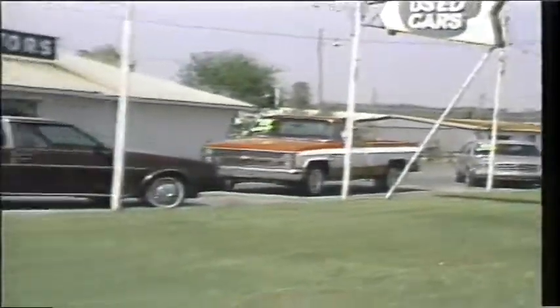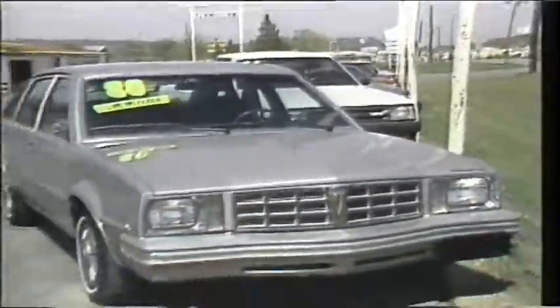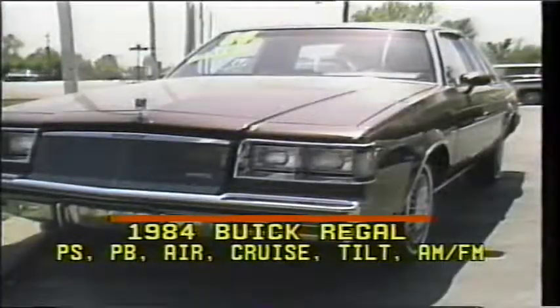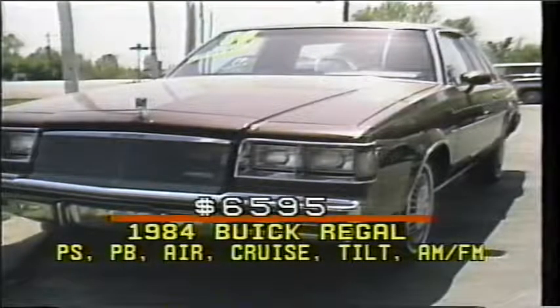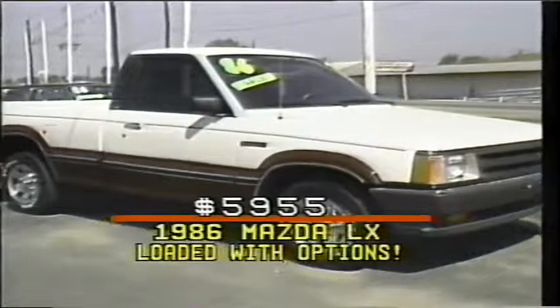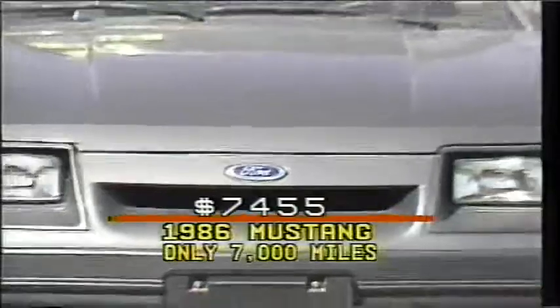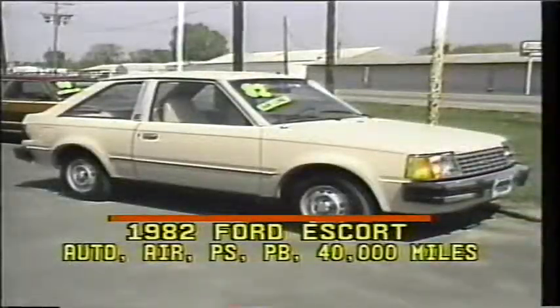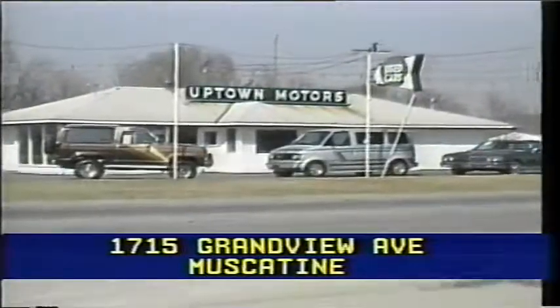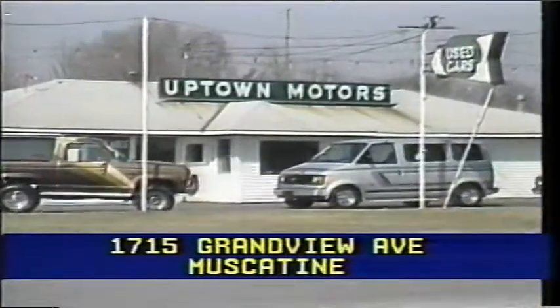For the hottest deals on quality pre-owned cars, trucks, and vans, come to Uptown Motors in Muscatine. Uptown Motors has been in business for over 25 years, bringing you great buys like these. This 85 Ford pickup, just $74.55. Or a 1984 Buick Regal, only $65.95. Or our 1986 Mazda LX pickup, just $59.55. Or this low-mileage 86 Mustang, only $74.55. And how about this loaded 82 Escort at just $34.55. Catch all the great deals at Uptown Motors, 1715 Grandview Avenue, Muscatine.